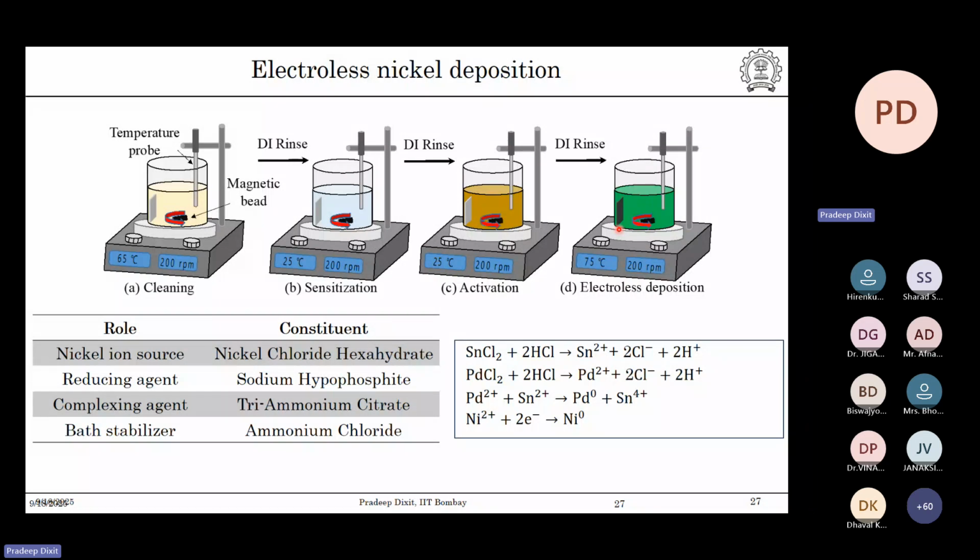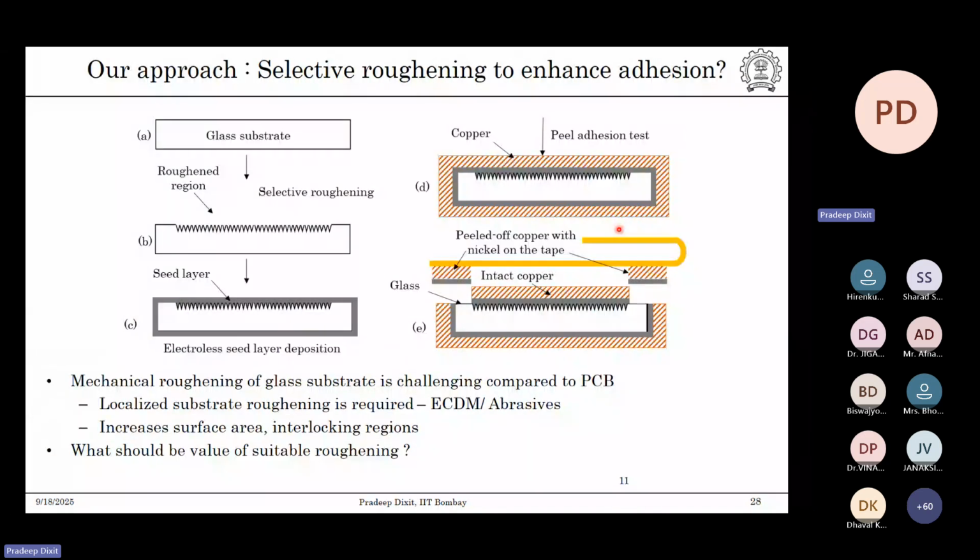So in our lab, one of my students has developed this particular process. The idea here is that if you look at, for example, glass-based material, we can provide some kind of local roughening. This local roughening can be done either by the electrochemical discharge process or by ultrasonic micromachining. Both of these techniques I have basically discussed so far.